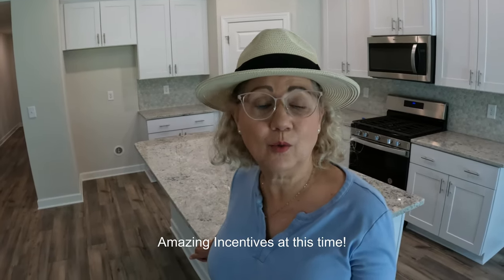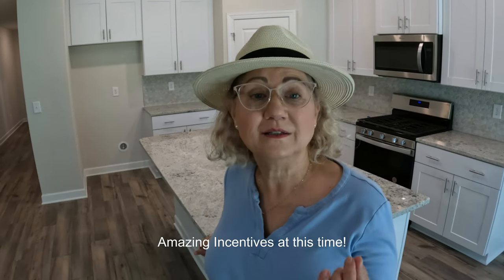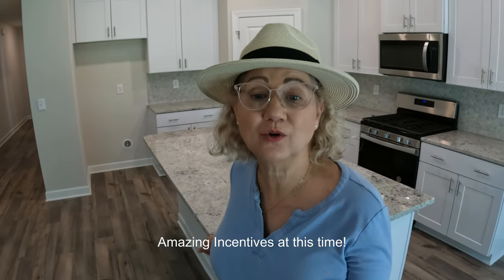So some of the models are the Rockwell model is out here. It's a 4, 2.5, 2-car garage, 2135 square feet. For only $324.9 at this time. They do have a Chatham model that is on sale out here. It's a 5-bedroom, 3-bath, 2-car garage, 2674 square feet for $368.9. That is an awesome price.